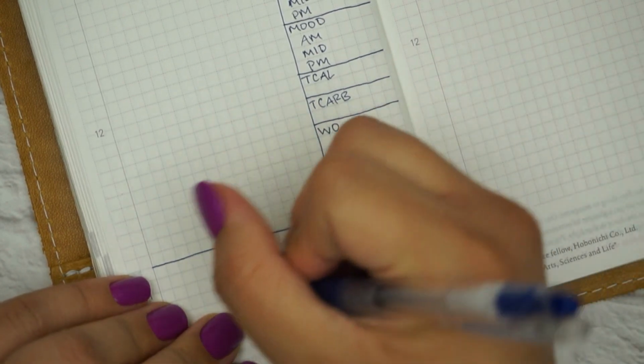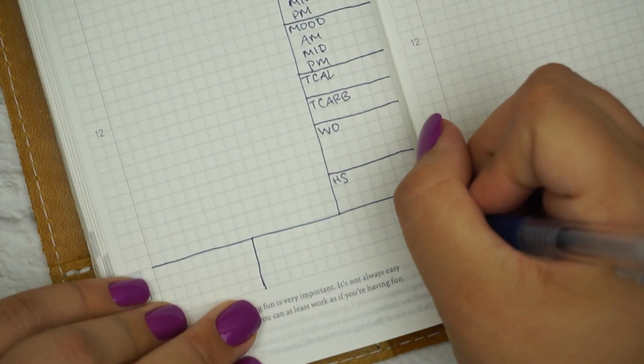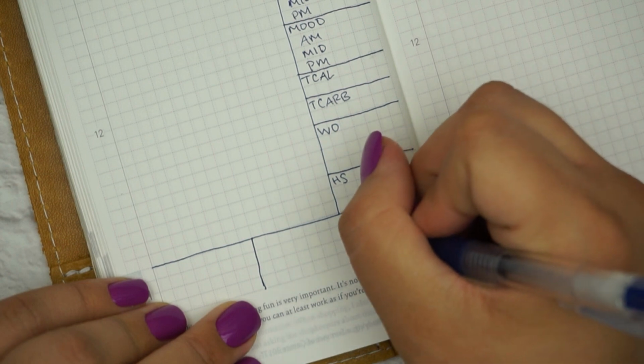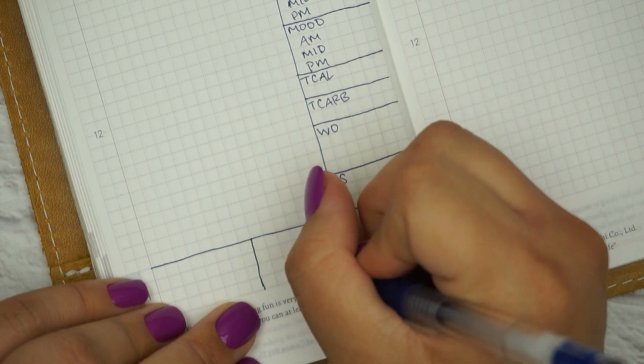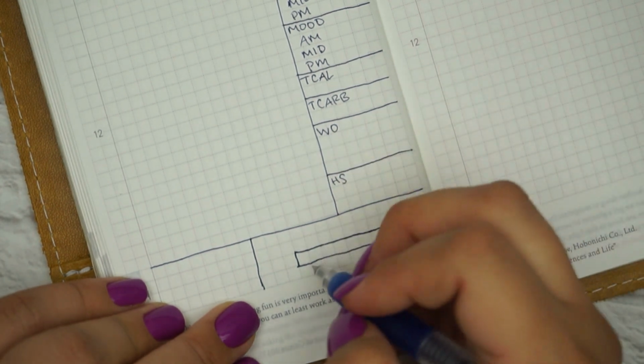So I marked this line wrong, so I left way too much space for my water here, but this is what I do for the water. 1, 2, 3, 4, 5, 6, 7, 8, 9, 10. I make enough for 10 squares. Oh, I totally smudged it.